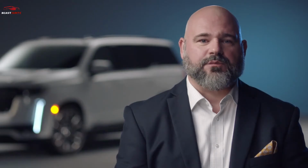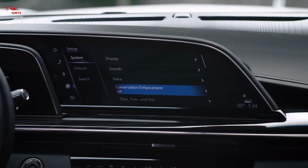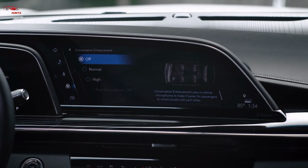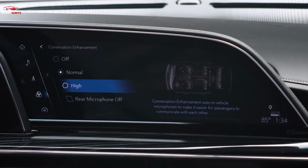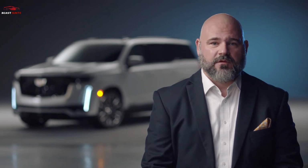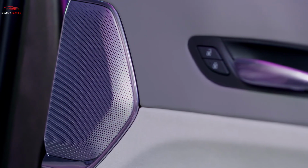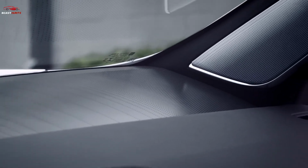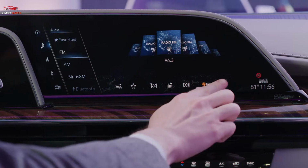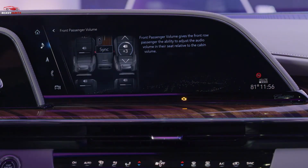Not only does AKG bring studio-grade sound for when you're listening to your favorite music, but Cadillac and AKG have seamlessly integrated the system with conversation enhancement that lets the third-row passenger easily communicate with the front row, navigation rendering, which gives both directional and distance-related audio navigation prompts. Surround technology has been taken up a notch, utilizing a unique algorithm that analyzes the audio content to create an immersive surround field. And front passenger volume control. The front row passenger can now take charge of their own personal audio experience.